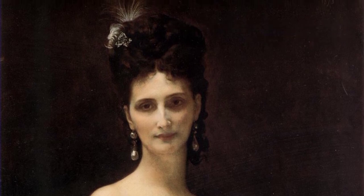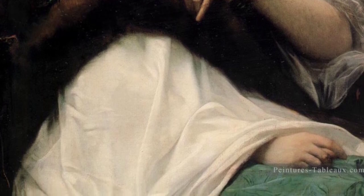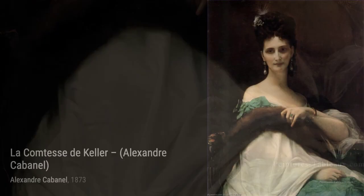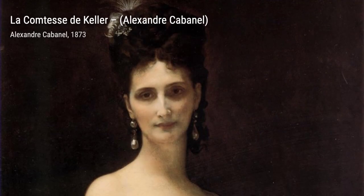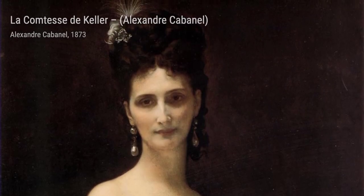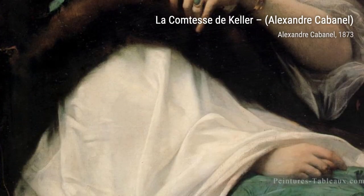Moving on to Contessa Keller, Cabanel's exceptional portrait skills shine through in this piece. The Countess's elegance and poise are beautifully captured, showcasing Cabanel's ability to depict the essence of his subjects. In La Contessa Keller, we see Cabanel's mastery in capturing the delicate features and expressions of his subjects. The Countess's gaze draws us in, revealing a glimpse of her inner thoughts.